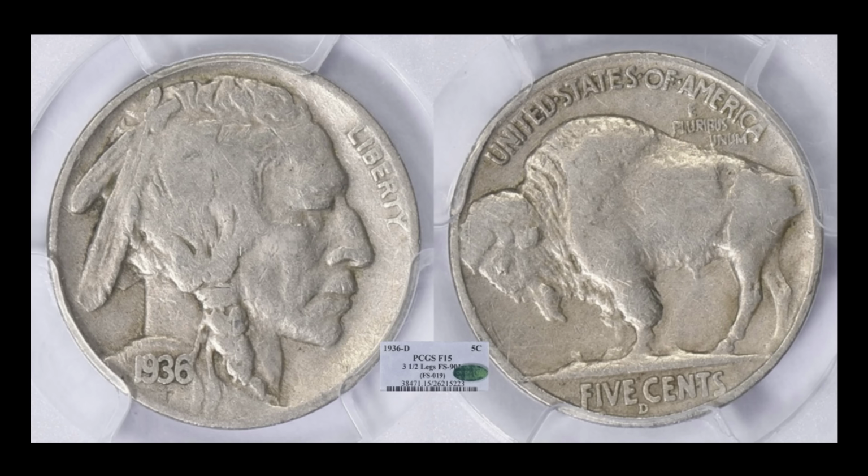This one here is a fine 15 through PCGS, and to put it into perspective, there was a 37D in AU55 that sold incredibly similar to this one. This coin sold for $1,861.88. The 37D in AU55 was within like $50 of this one. It's that close, but we're talking a pretty substantial gap in grade here, and that just shows you the rarity of the 36D 3.5 leg.